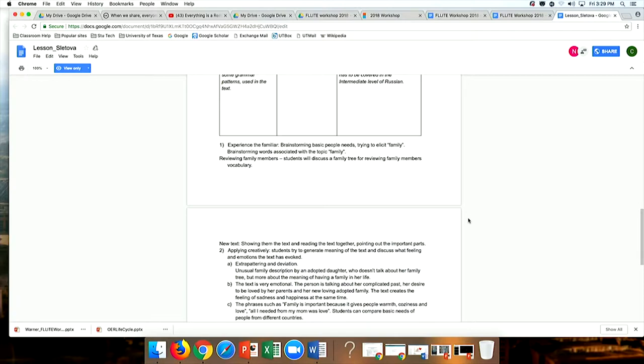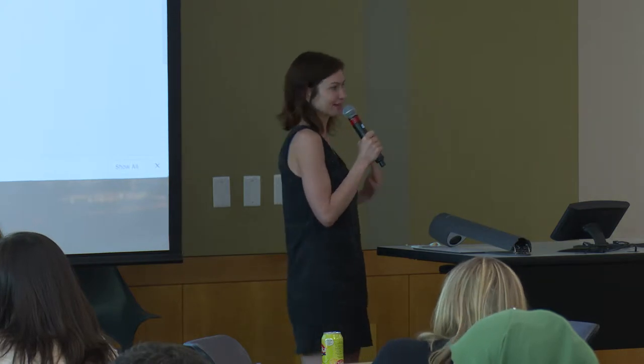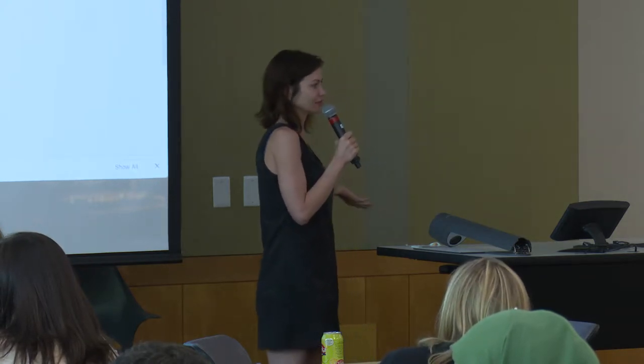But of course, since we discussed family texts yesterday, I decided to begin my lesson with a family tree. Why? In order to review family vocabulary, because the text uses words such as приемная мама, which is adopted mom, and grandma and father and everything. So students need to review the words.